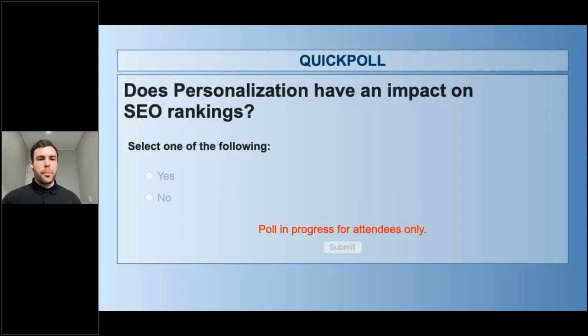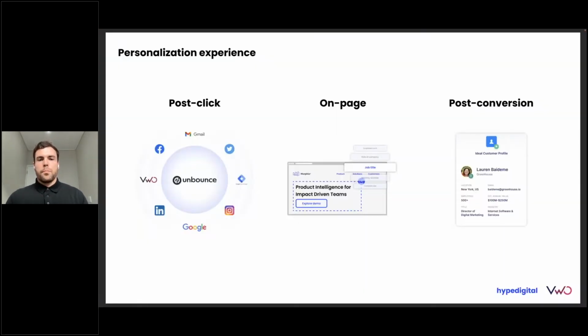So, does personalization have an impact on SEO rankings? I think that's a really interesting question that I've seen and experienced a lot of, with my experience with conversion optimization. And the answer may not be as simple as it might seem, but it is a really, really interesting question to look at. So let's move on to the next slide.